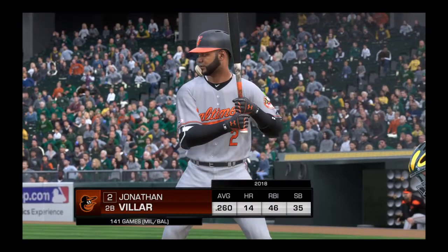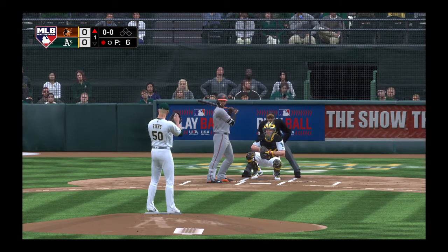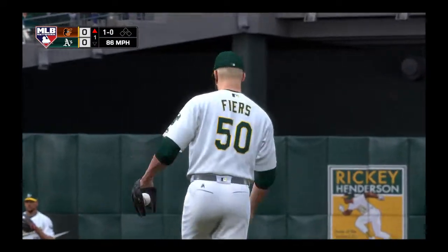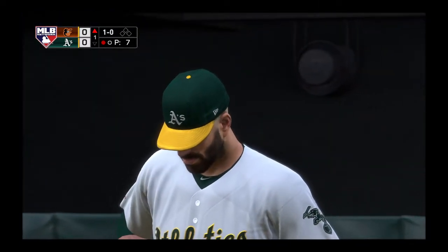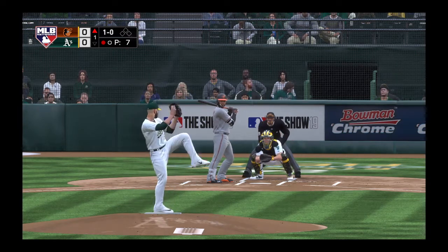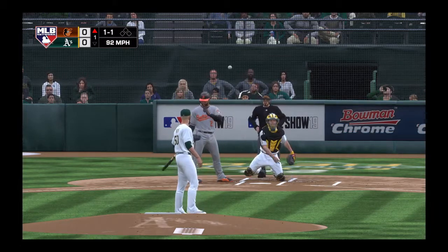Standing in, Jonathan Villar. He'll swing it from the left side right here. First offering on its way. Ball 1. Fiers, a previous member of the Houston Astros. He was acquired via trade last year. I know he'd tell you he'd like to be playing a little bit better, but I think it's as advertised for this ball club right now. I think the manager is getting exactly what they expected. Into his windup, here comes the 1-0. Fastball taken, but that gets the zone for a strike.